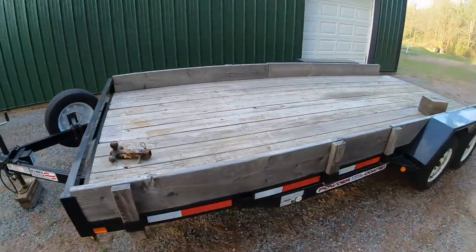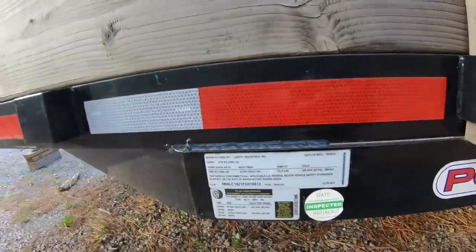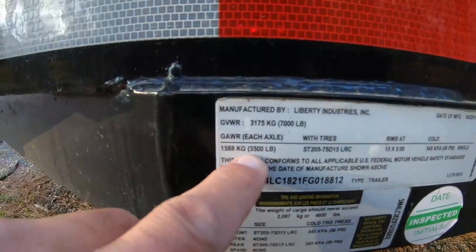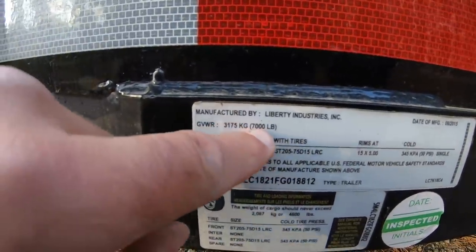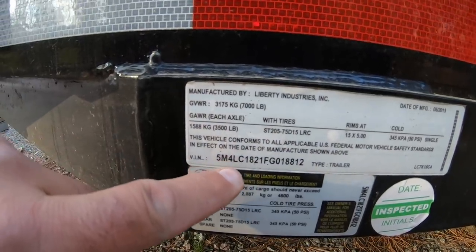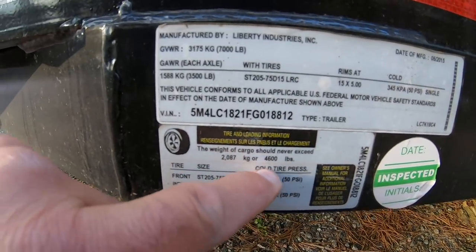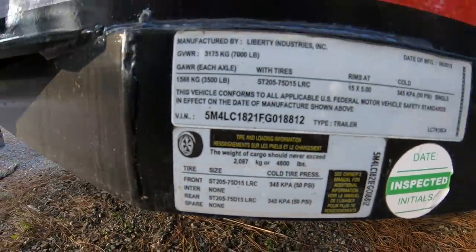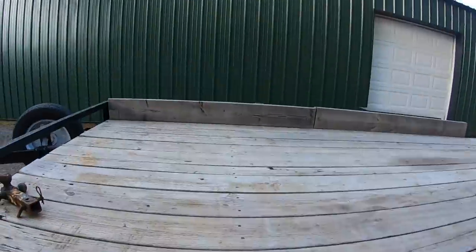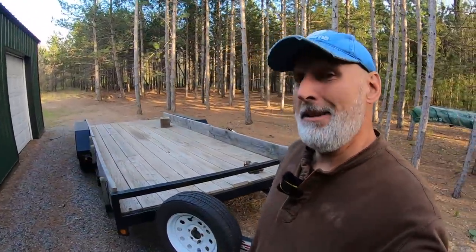And I was just looking. I'm gonna take it off the tripod here, and I'm gonna go into the specifications. Well, here's the thing. His trailer is 2 axles, 3,500 pounds. The GVWR is 7,000 pounds. The trailer itself weighs 2,087 pounds. So your cargo should never exceed 4,600 pounds. I think you guys can see that. There you go. So that means if I get that tractor, I'm technically over the limit for this trailer. And it's a trailer that would work just fine. I'm sure it would probably work, but I'd be a little bit over the limit.